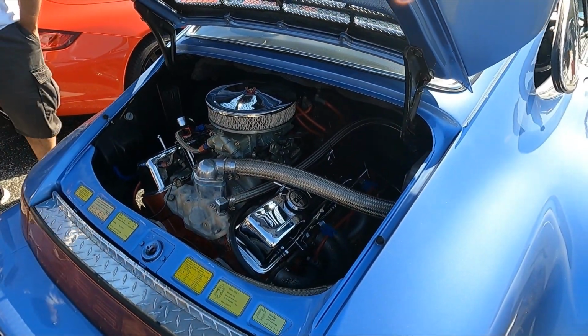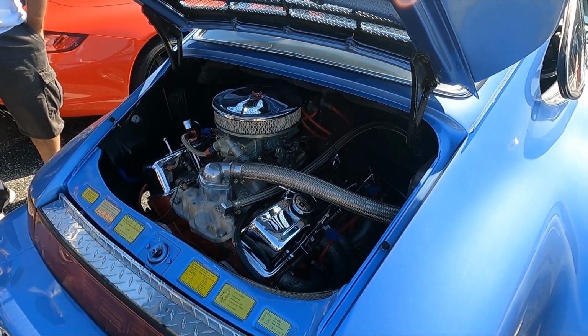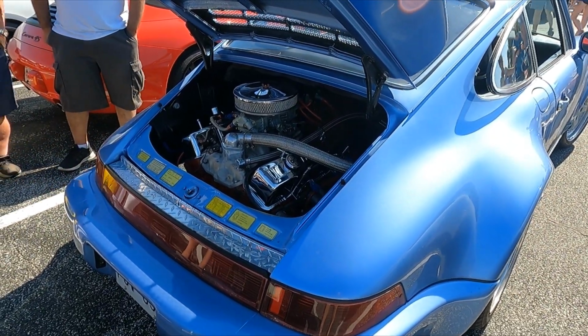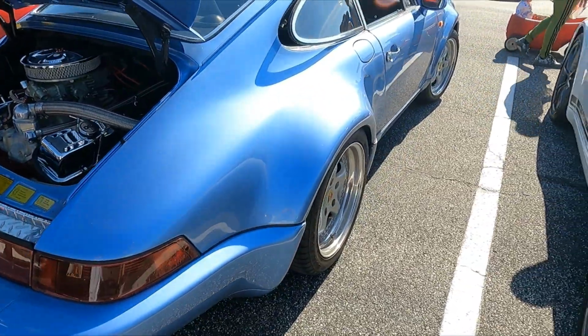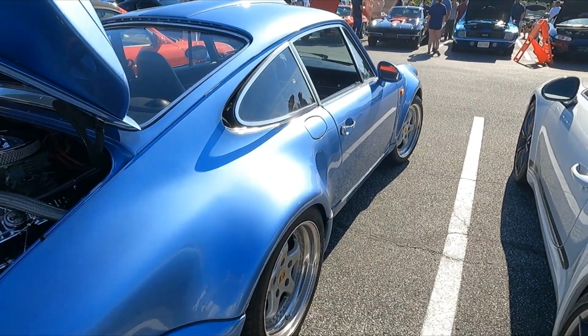So definitely, probably a handful. This car might just be a hair heavy in the rear end. Sort of like it's got a little too much booty. Just saying, but what a beautiful car. It's so cool. How cool is that?